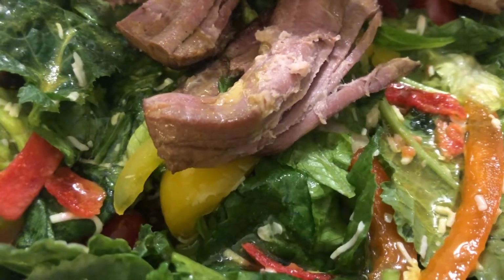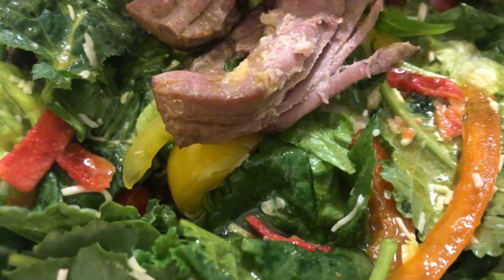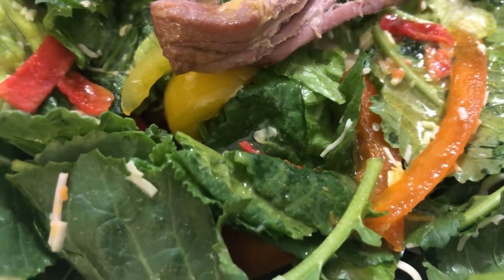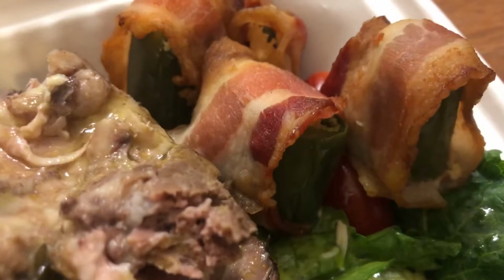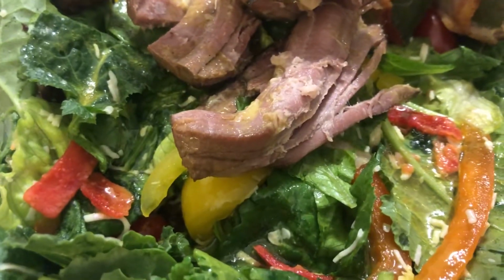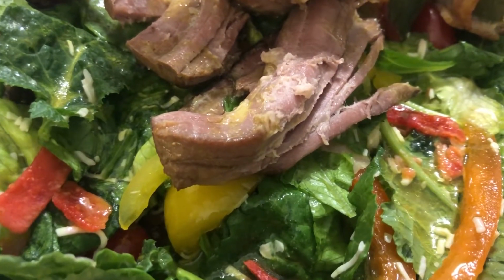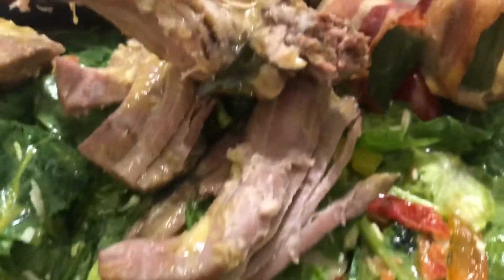Okay guys, final meal for Sunday night. This is some leftovers from catering. So I've got some greens here with some bell peppers, some cheese, I've got some brisket, and then over here I've got some chicken cream cheese jalapenos wrapped in bacon. Sorry about that. Anyway, so that's what this looks like. It's not the prettiest thing ever, but it is very tasty with some Primal Kitchen turmeric dressing on it.